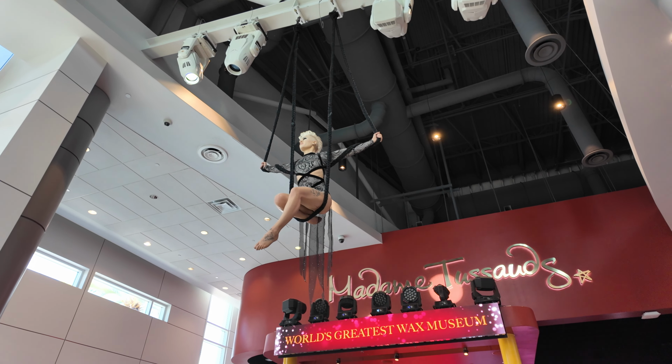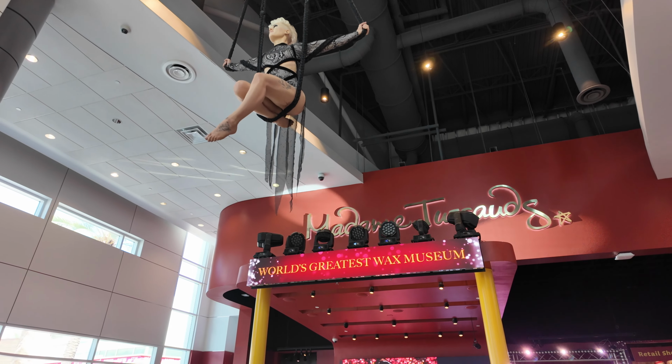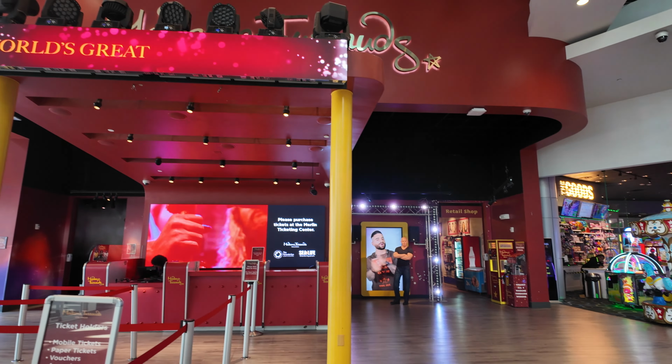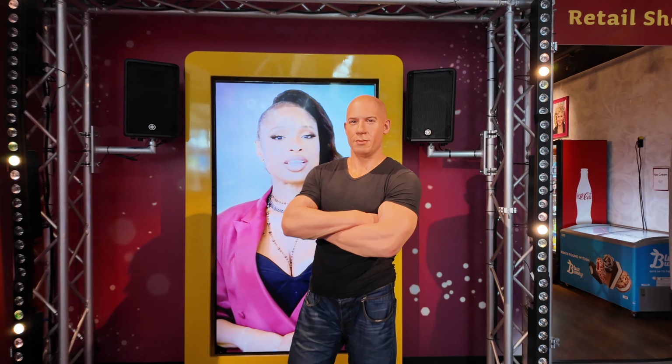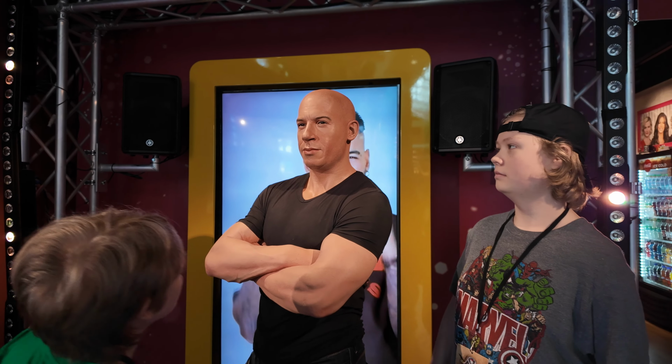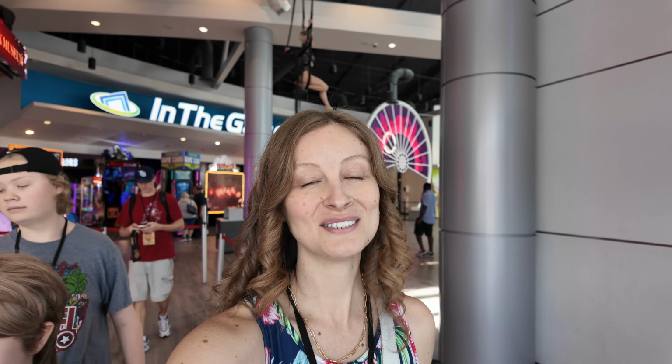All right, so we are here at the Wax Museum now, so we are gonna head inside and see who we see. Wait, look, there's somebody out here already. There he is, the Fast and the Furious guy. Wow, he ain't much taller than you, Patrick. Okay, so we already saw Vin Diesel outside before we went in. We are gonna head in now and see who we see.